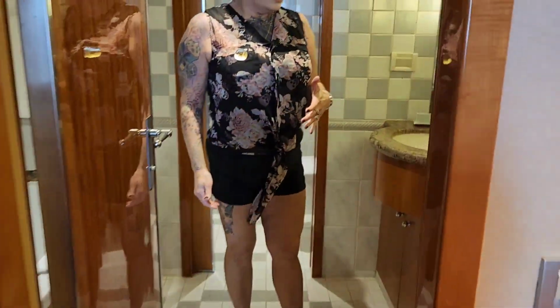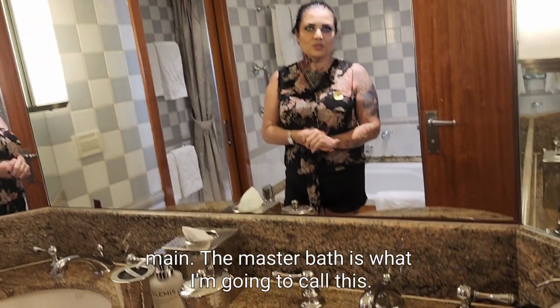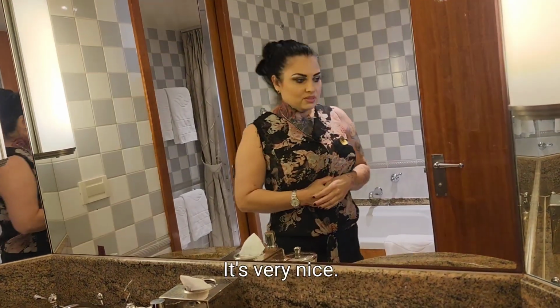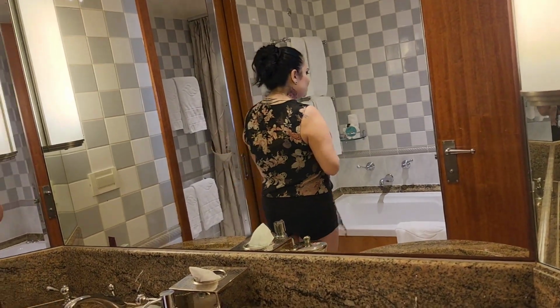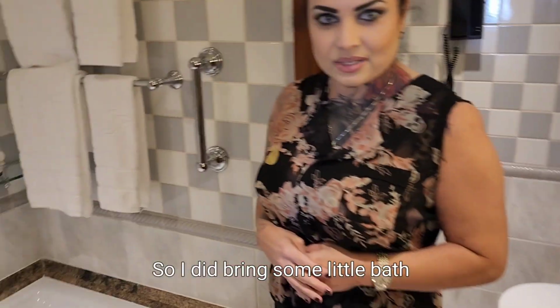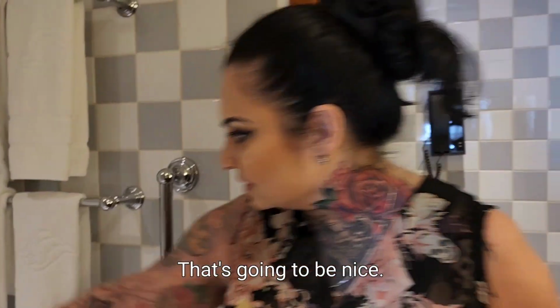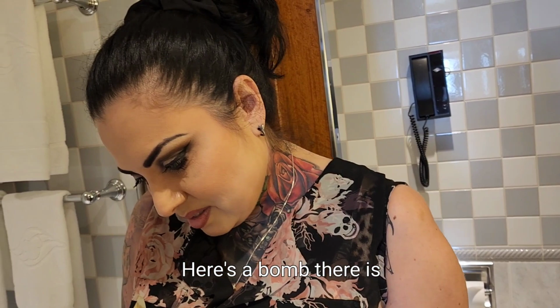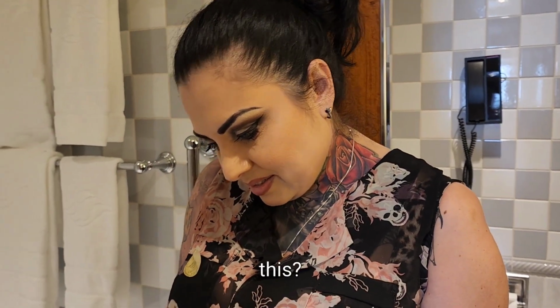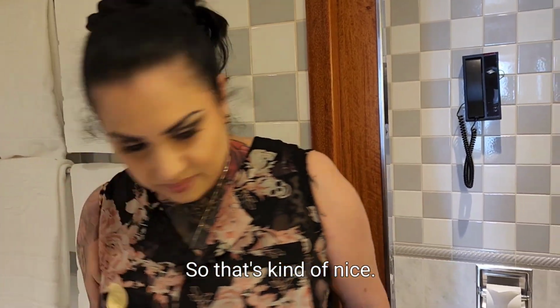Okay, we have a his and hers sink here in the master bath, is what I'm going to call this. So very nice. And then you have your jacuzzi bathtub. I did bring some little bath bombs and stuff to take a little jacuzzi bubble bath. So that's going to be nice. You're the bomb. Here is a wash sponge. So that's kind of nice.